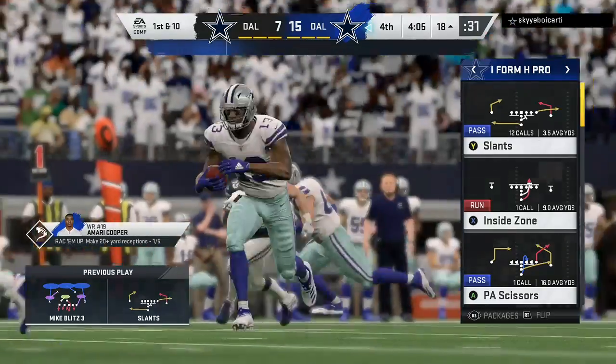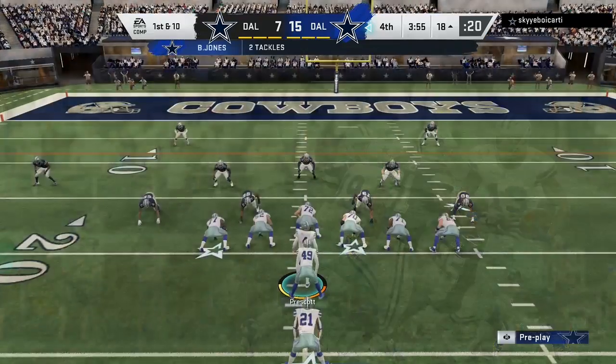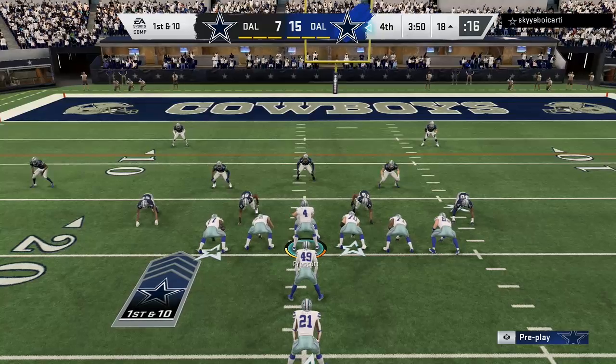How about that? Back-to-back completions. They are rolling. So much for being conservative and running that football. Clock running, under 4 to play now as they come up on 1st and 10.